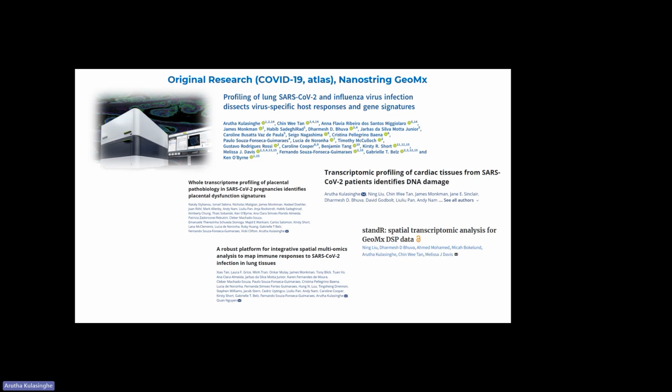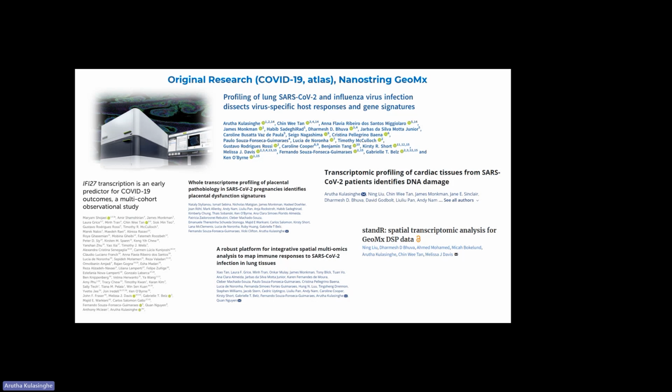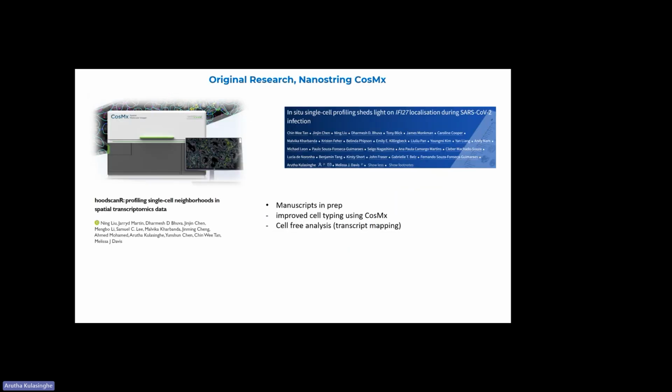Standard, which is a package developed by Chinwei and Ning and Mel Davies' team on data normalization, QC, and then also the DE analysis and a biomarker triage study, which was a multi-cohort study led by my lab. And also more recently, really shifting gears into the NanoString CosMx platform, which is giving us single cell resolution and workflows that we've established for both analysis of spatial neighborhoods, but also applications to localize signal down to single cells.